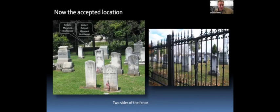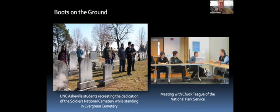Now, based on a combination of written accounts, as well as his analysis of the slim, and it is slim, photographic record of the event, Frassanito placed the speaker's platform where these graves now stand within Evergreen Cemetery. His idea quickly gained a lot of support among historians and buffs, and it remains the most accepted likely location of the Gettysburg Address today. In fact, when you go to the cemetery, you'll often see people with his book in hand trying to find this space. Others have placed it within Evergreen as well since then, but Frassanito's location seems to be the most likely, at least until I started doing my research.